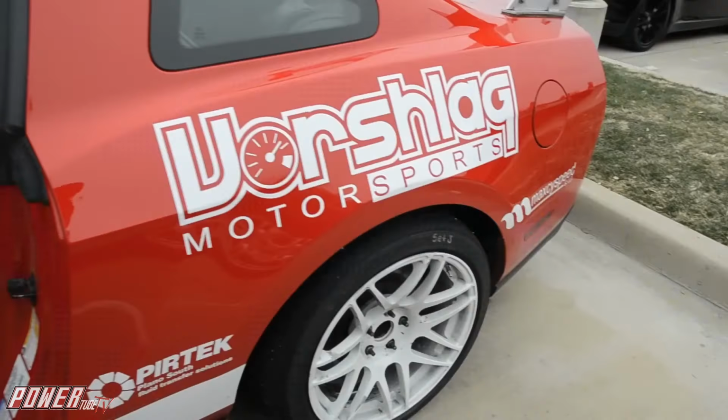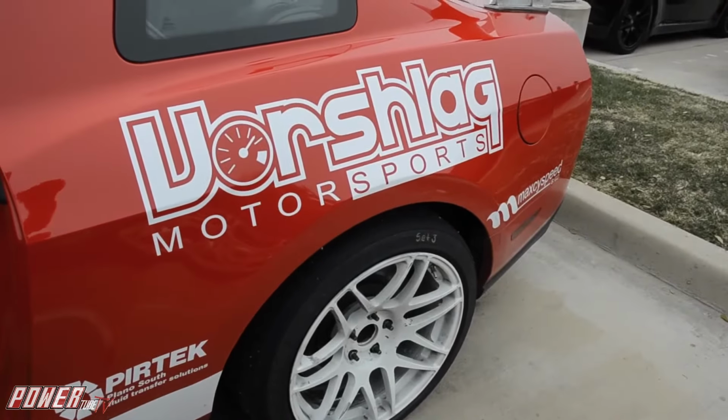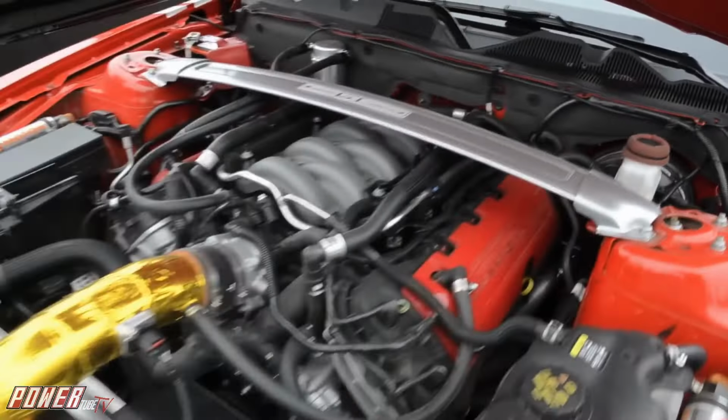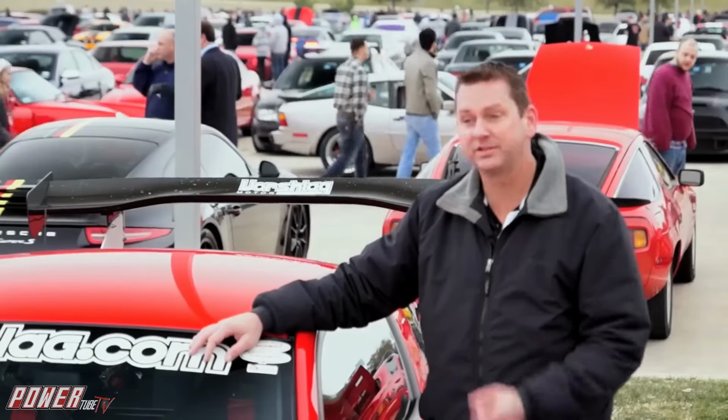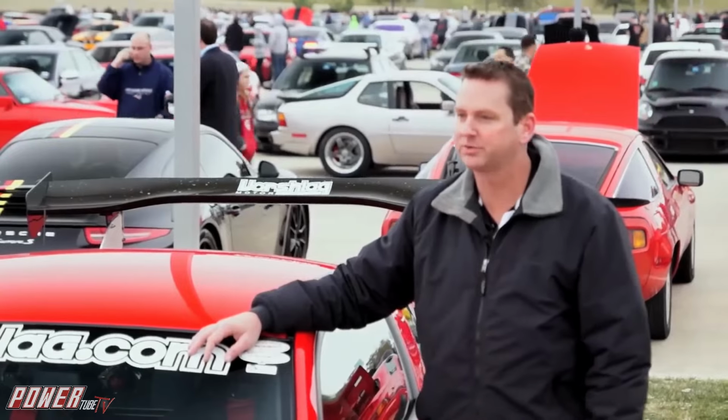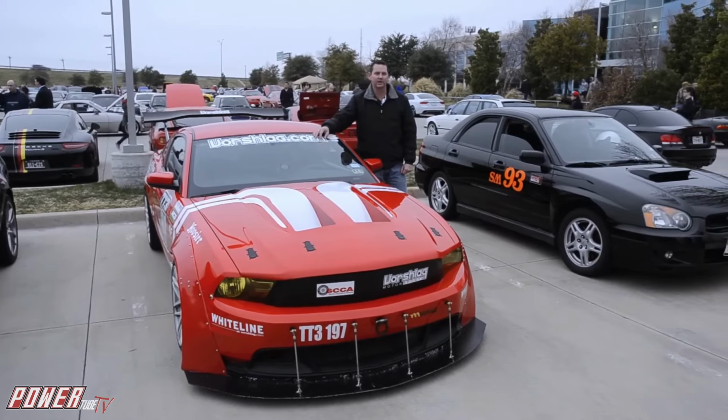It's got some race tires on it, but they are DOT legal tires, barely. We run with a lot of different groups. We run with SCCA, we run in autocross and club trials, and with NASA we run in time trials as well.